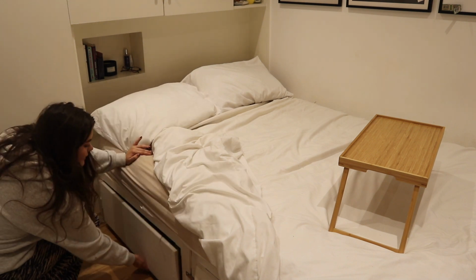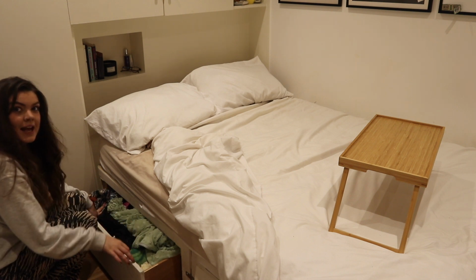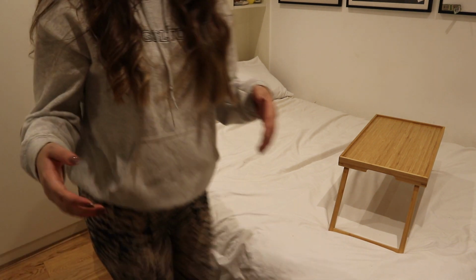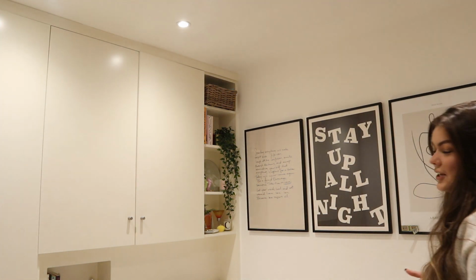So in here it's a lot messier, but you can see how rammed this is. It's basically anything like dresses or evening wear. Is that the right word? Anything that's glam, like night out, that I wouldn't need on an everyday basis because I can never be bothered to pull that out just to go and get a pair of jeans.